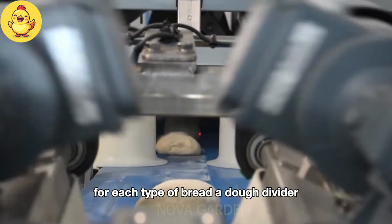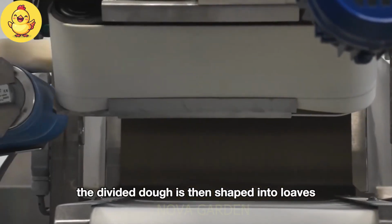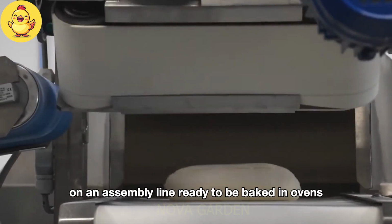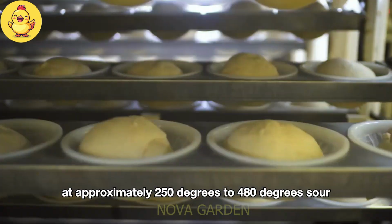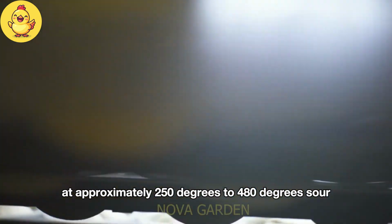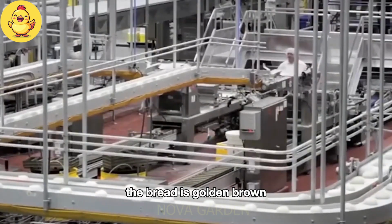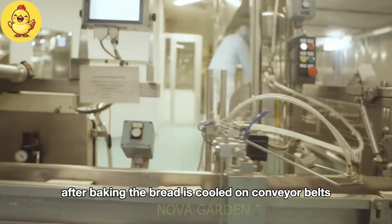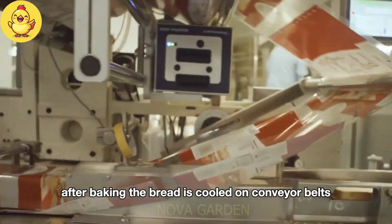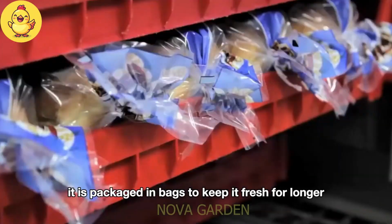A dough divider ensures the portions are uniform in size. The divided dough is then shaped into loaves on an assembly line, ready to be baked in ovens at approximately 250 degrees C, 482 degrees Fahrenheit, for around 30 minutes. Once baked, the bread is golden brown with a crispy crust and a soft interior. After baking, the bread is cooled on conveyor belts. Once fully cooled, it is packaged in bags to keep it fresh for longer.